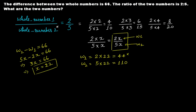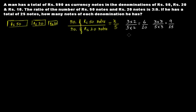Same thing that we have discussed here. So we can say that if the man has 3x rupees 50 notes, then the number of rupees 20 notes will be 5x. Is that clear? So we are assuming that the number of rupees 50 notes is 3x and the number of rupees 20 notes is 5x. We haven't assumed anything for rupees 10, but we don't need to, because we know that the number of rupees 50 notes plus the number of rupees 20 notes plus the number of rupees 10 notes is equal to 25 notes.